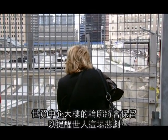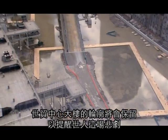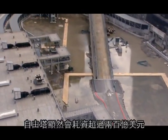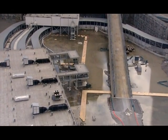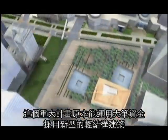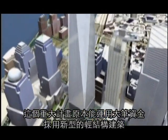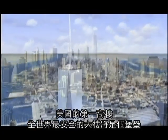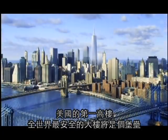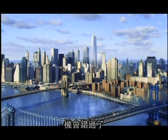The outlines of the World Trade Center towers are going to be kept to remind people of the tragedy. It is already evident that the Freedom Tower will cost a lot more than $2 billion. A vast sum with which new lightweight methods could have been implemented for this historic project. Instead, fear prevailed. The tallest building in America, the safest skyscraper in the world, will be a stronghold, not a lightweight construction, a wasted opportunity.